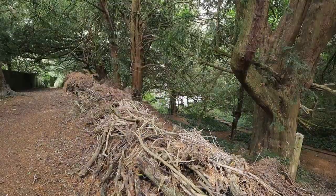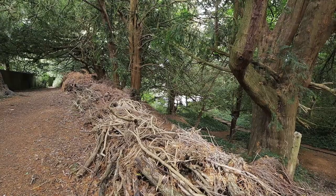On the sign it also says there's lots of yew trees, which I've seen going around. There's one really old tree there, and as you probably know, they can live up to 1,000 years old. And although they're poisonous trees, they are actually used in some cancer treatments.